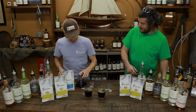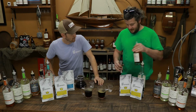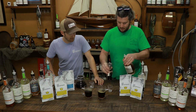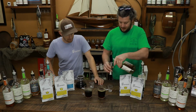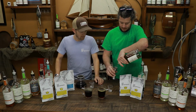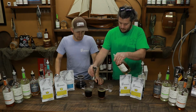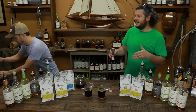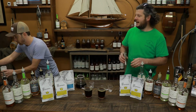I guess next step is the rum, right? 2 ounces? 2 ounces. We like our drinks heavy around here. You can kind of make this to taste, but 2 ounces is how we do it around here. Alright, so we got 2 ounces of rum, and finally, we're going to add some whipped heavy cream.